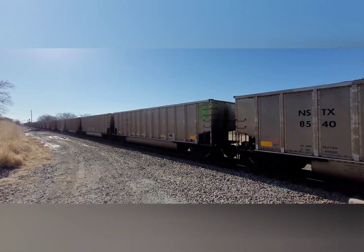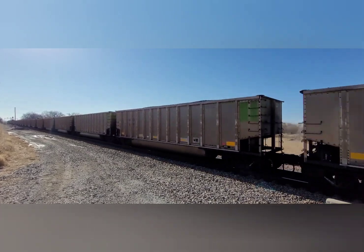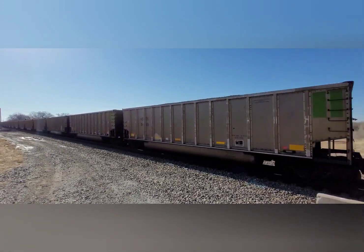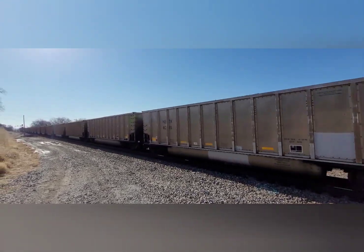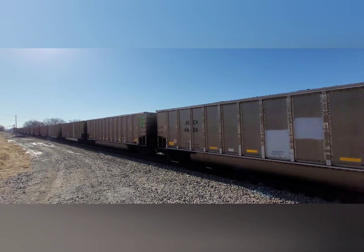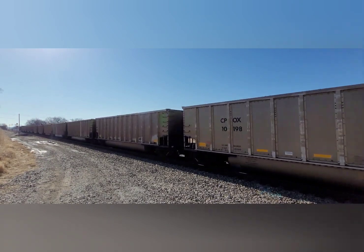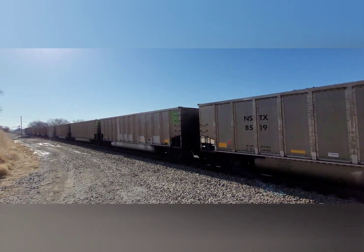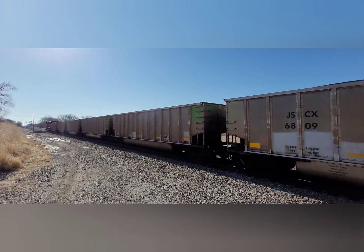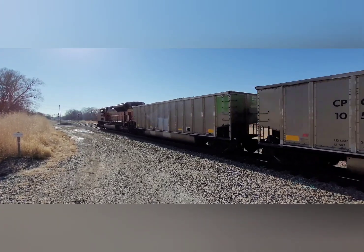Five Executive Greinsteins today. Kind of glad I came to Ashland today, and that's why I come to Ashland, because you get to see heritage units going by and a lot of coal. Coal drags are my favorite. And what do we got on the rear here? Acer.